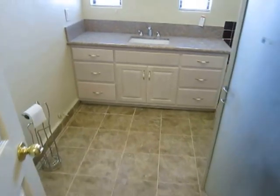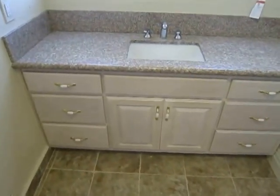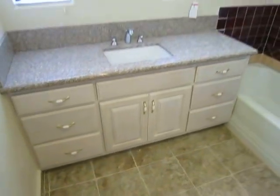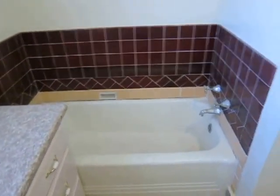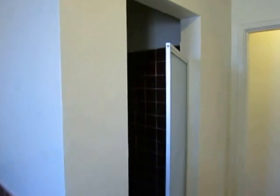Here's the full bathroom. It's been remodeled. New tile flooring, granite counters. There is a tub and a separate shower in here.